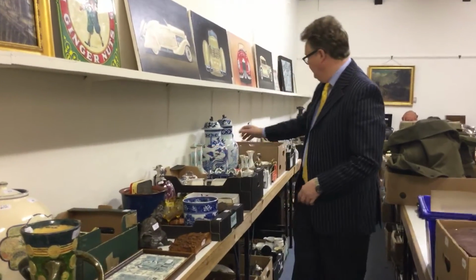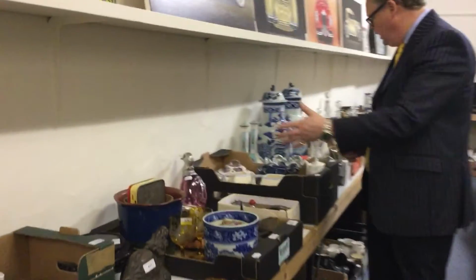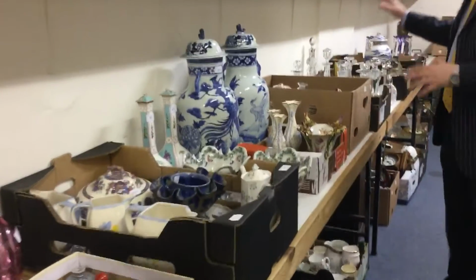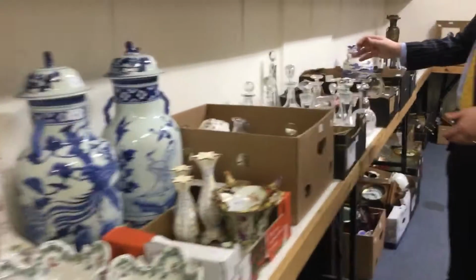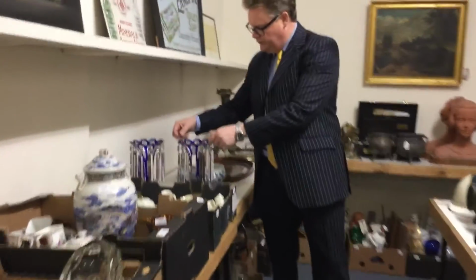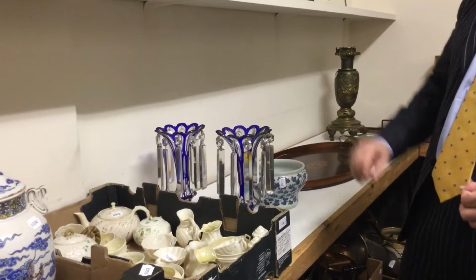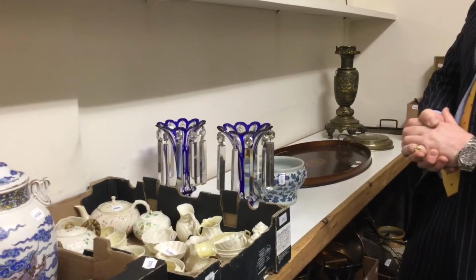We've got more ceramics, we've got Chinese, we've got glass, we've got French, all sorts of bits and pieces. Lots more glass, lots of lovely decanters all up here. And these are super. I love these. We're very careful when you pick them up because they're liable to go ching ching. A lovely pair of late Victorian glass lustres, probably a good £300 to £500.